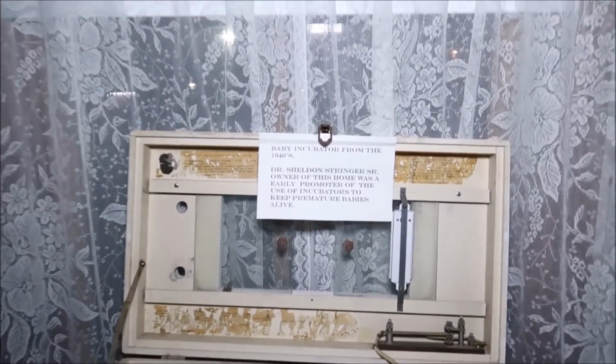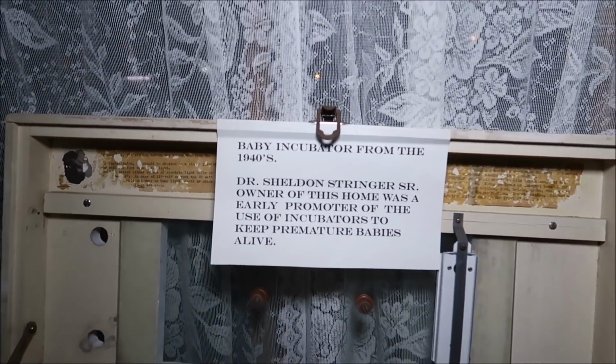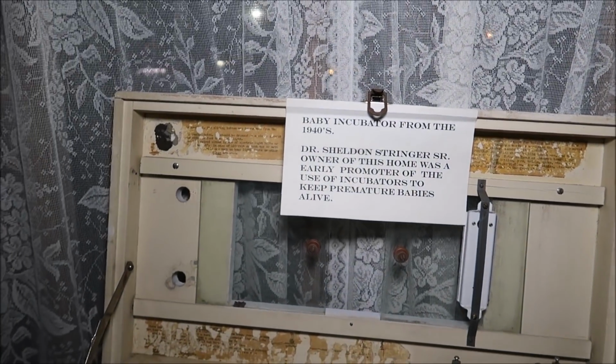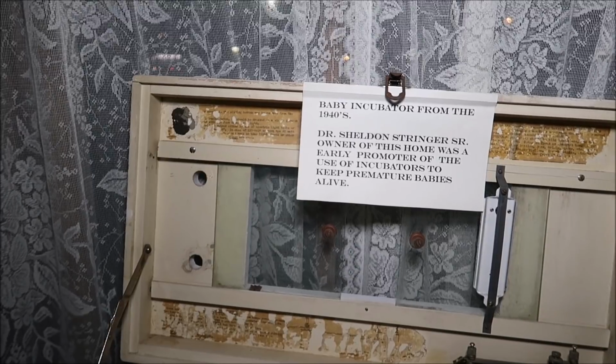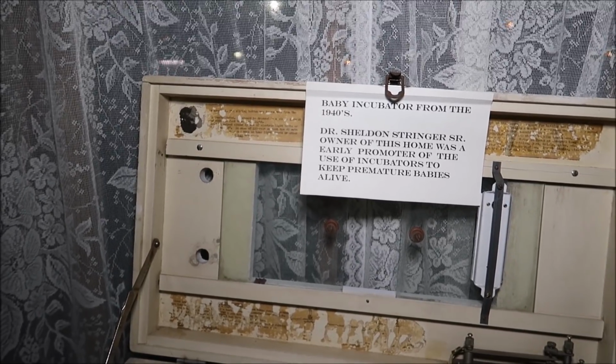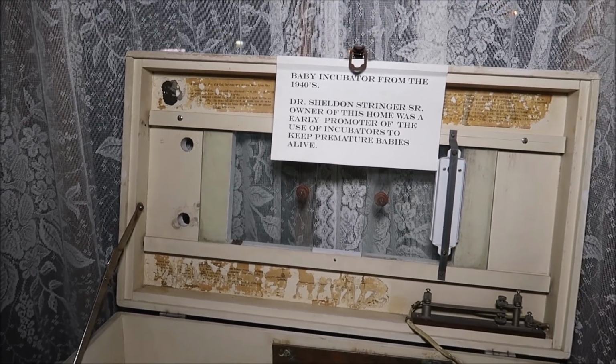This was a baby incubator. I guess if your baby needed to be in the incubator. Dr. Sheldon Stringer, owner of this home, was an early promoter of the use of incubators to keep premature babies alive.